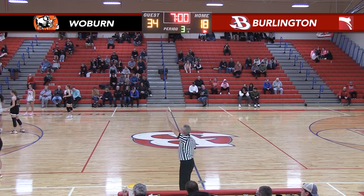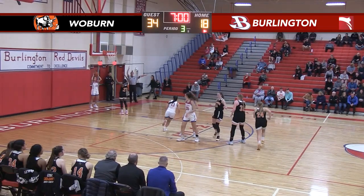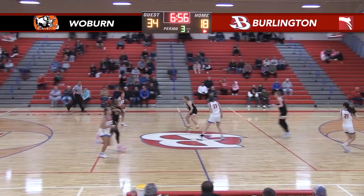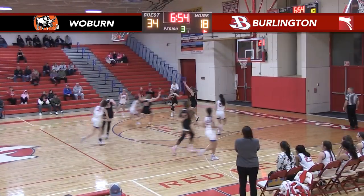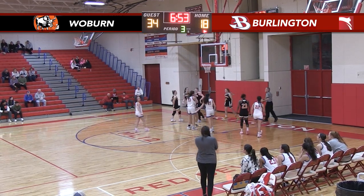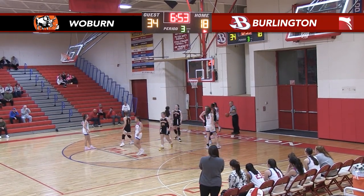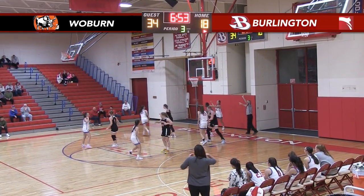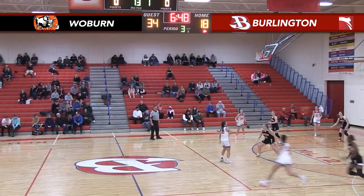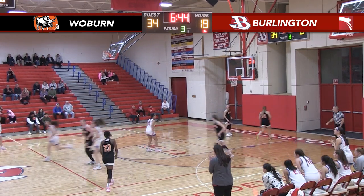And it'll be Pena inbound from her defending basket. Finding Sue. Sue's got it. Driving with her left hand, looking inside. Remains Burlington ball. Pena finding King. King over to Scally, back over to Suhu inside. Pavo lays it in. Taylor Pavo.